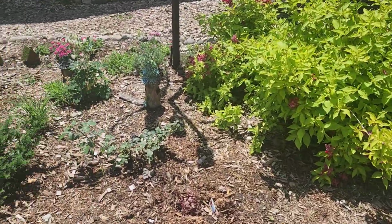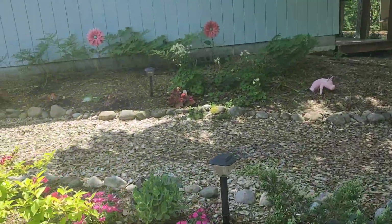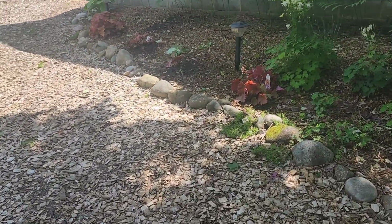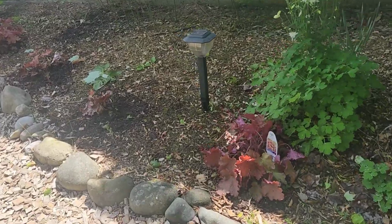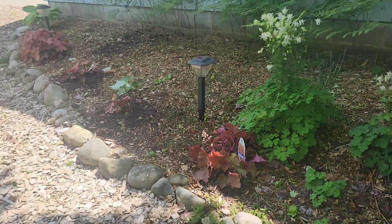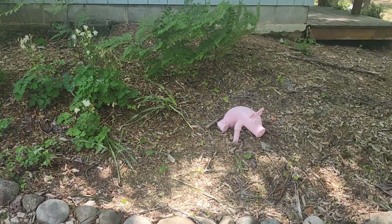So, I love the color of that stone crop. And speaking of color, I love these hookeras. These peach berry ice. I got another one. I put it there. I really wanted to have it come all the way down here to the tree.